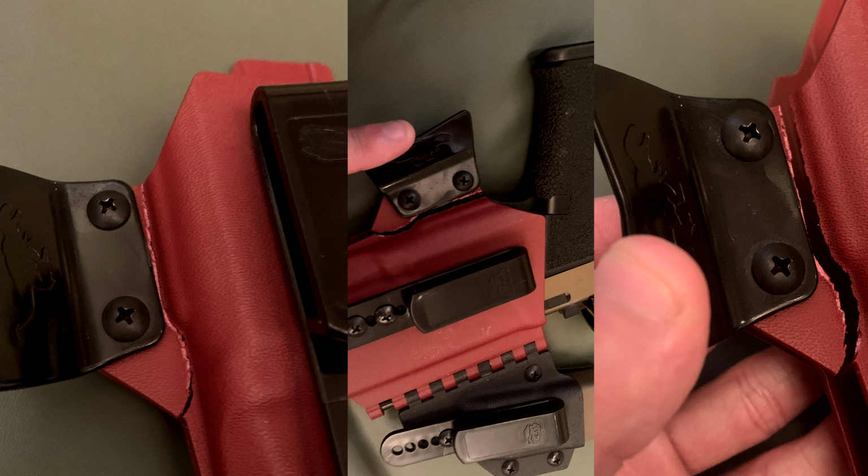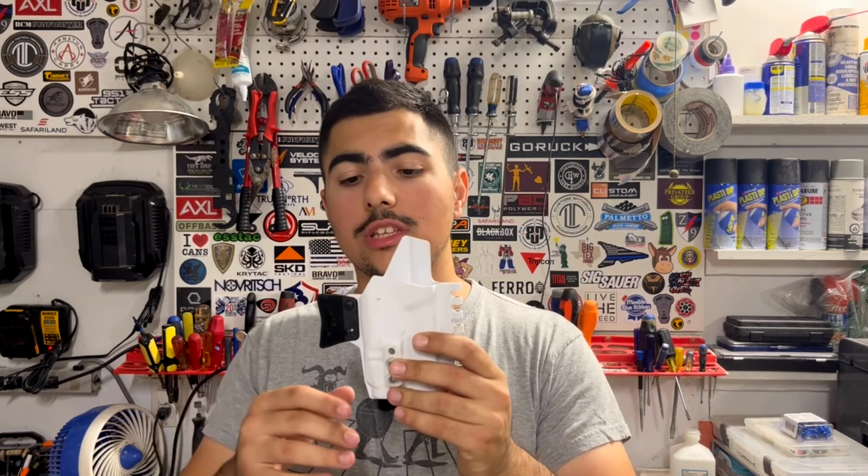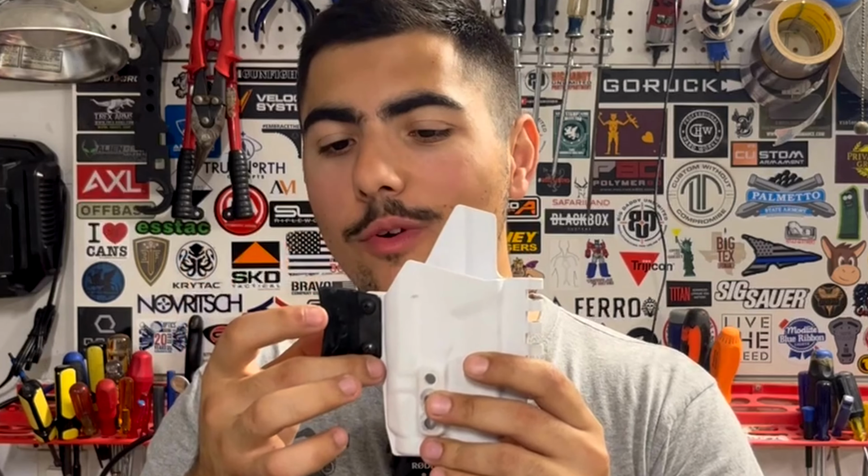I contacted T-Rex Arms, and in less than a week from me contacting them, a new sidecar was at my door. However, that sidecar only lasted until October of this year, only a couple months, and it broke in the exact same way. And that's one of the new Sidecar 2.0s with the hinge system. Once again, contacted T-Rex Arms, and within a week, a new sidecar was at my door, and that one has been going strong.